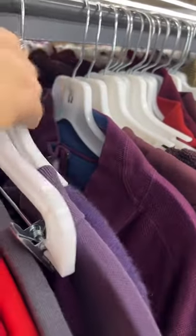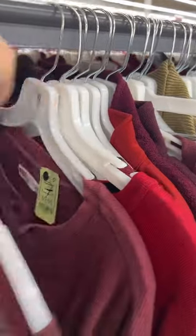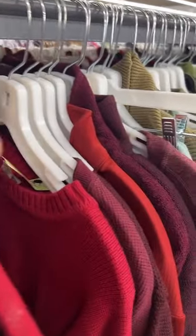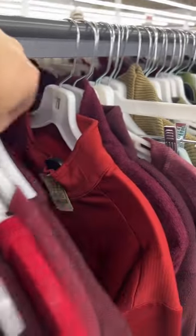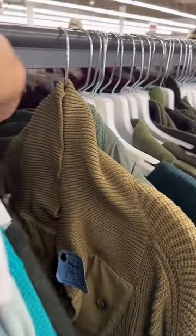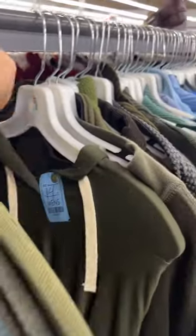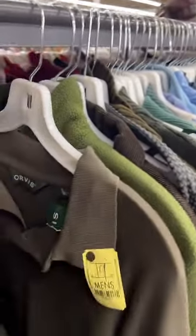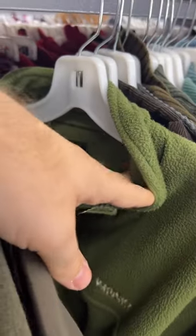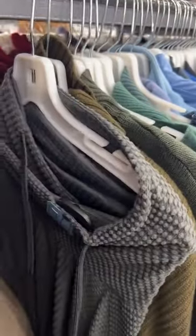Look how jam-packed the sweater section is. It's like so packed. There's got to be some gems in here today. It's a LL Bean, but it's full price. We're not messing around with full price LL Beans. Come on, big money, big money, big money. There's gotta be some in here. Rocky. What is that? Structure? No, we're not picking up structure.